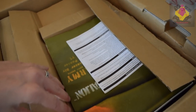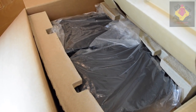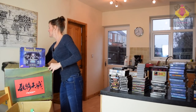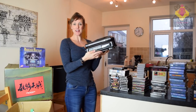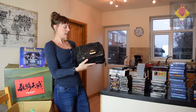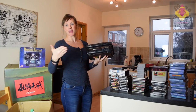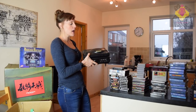I'm going to show you some additional footage now of this. As you guys can see, we've got a bat here, which you will see, which is very, very dusty. A Mega Drive with a Mega CD attached. So I'm going to be giving this a clean. This is absolutely phenomenal. Let me know what your favourite Mega CD game is in the comment section below.